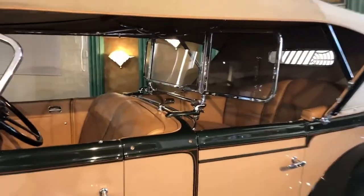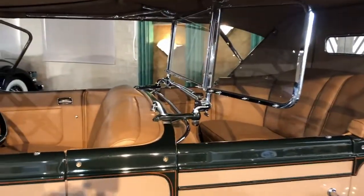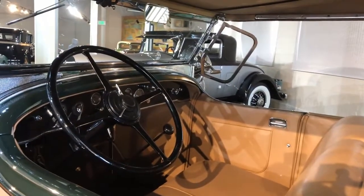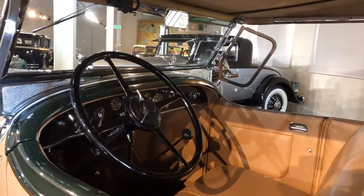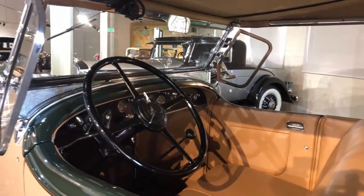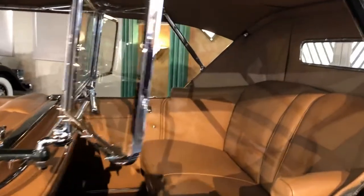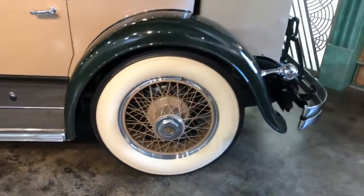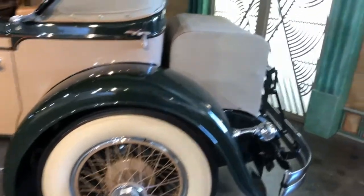Look at that, the windshield partition for the back seat. The dashboard's not as fancy as what the other cars have. You would expect more from Cadillac. Still the big back seat. Got the spoked rim. And then the box in the back.